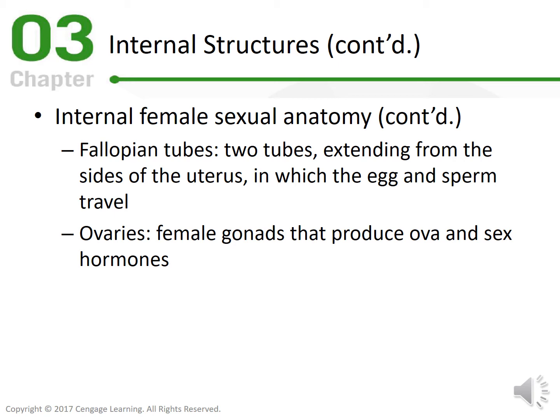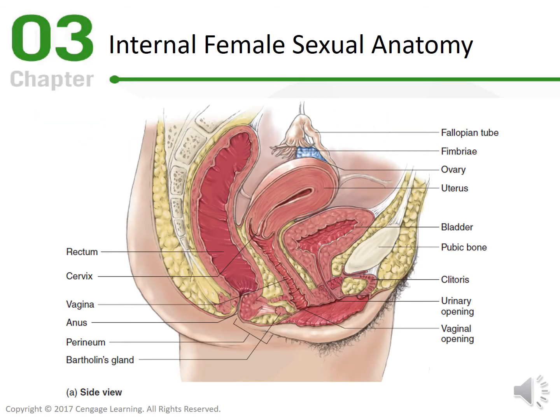Fallopian tubes are two tubes extending from the sides of the uterus in which the egg and the sperm travel. Ovaries are female gonads that produce ova and sex hormones. Figure 3.4 shows internal female sexual anatomy and is a cross-sectional side view of female internal structures.